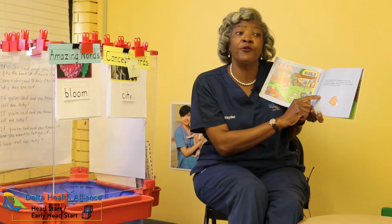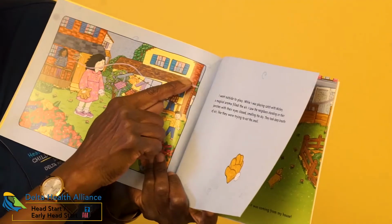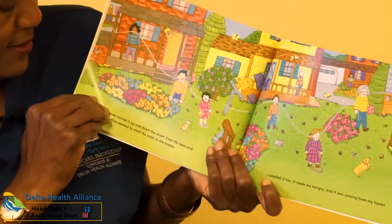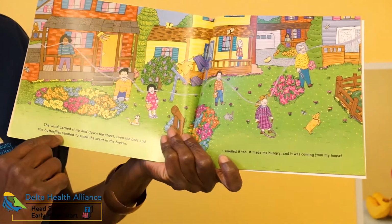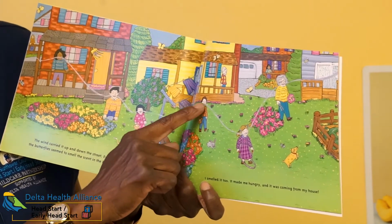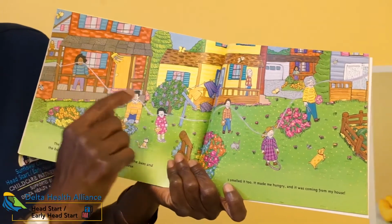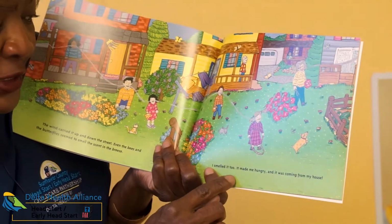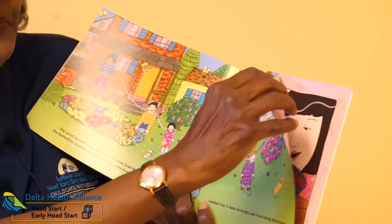It was a beautiful smell, maybe. Let's see. Look at that aroma, breezing through the air. Smells good. The wind carried it up and down the street. Even the bees and the butterflies seemed to smell the scent in the breeze. There's that breeze of air floating through the air, and they can smell it everywhere. The neighbors are smelling it, and I smelled it too. It made me hungry, and it was coming from my house.